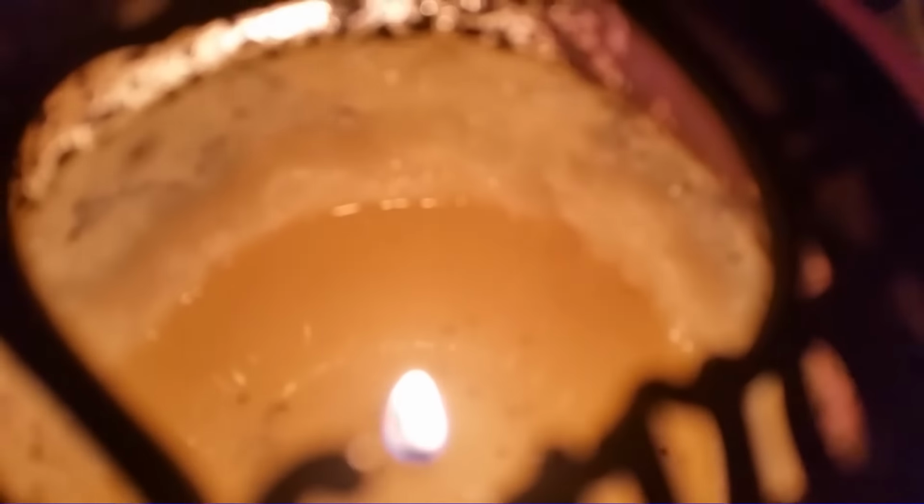Now, this is my second Swan Creek candle. I have another one that I will show you that was in the mason jar that gave me no issues. But the shape of this jar is different, and I had some major tunneling issues. The wick kept burning out because it wasn't pooling, and I had to cut out wax, which I put in the warmer.